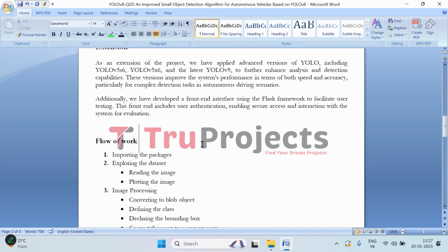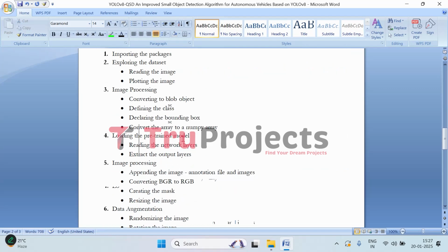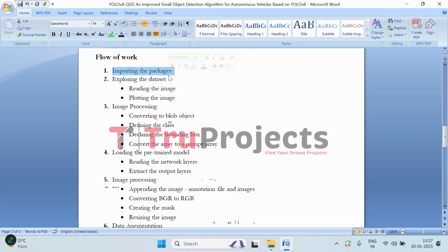Moving on to the implementation. To implement this project, we have followed the steps mentioned in the flow of work. First, we imported all the required libraries: OpenCV, NumPy, TensorFlow, and PyTorch, for handling images, data manipulation, and neural network processing. Then comes exploring the dataset, where before we start working with the model, we explore the dataset to understand it. We load the dataset into the project environment so that we can work with it, and then we visualize the images to see what we are dealing with. Then comes image processing, where we process images to prepare for object detection. Here we transform the image into a format that the neural network can understand, called a blob object.